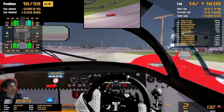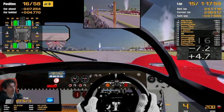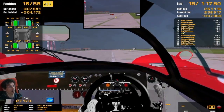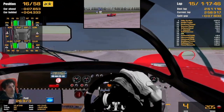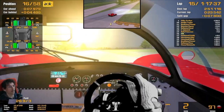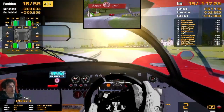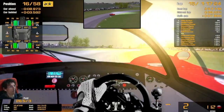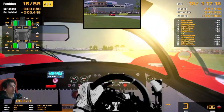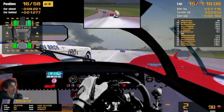The night is approaching, the evening. So you can see the dark horizon coming. So it's time to start to use front lights that luckily did not break in the crash thanks to the Lola here, a couple of laps ago. Hey!